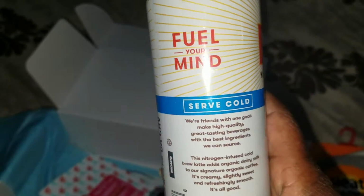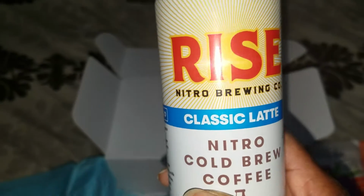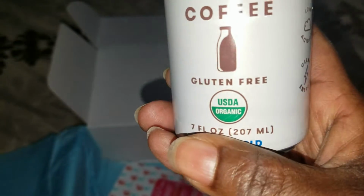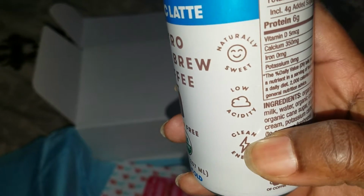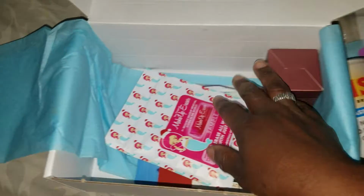Fuel your mind. Oh, fuel your mind. Oh, so the brand is Rise. It's a Nitro Brewing Company. This is classic latte. It's a Nitro cold brew coffee. Gluten-free. Serve it cold. 7 ounces. Guys, I can't wait for this pick-me-up. This is screaming Monday morning all over it. Oh, yeah. Can't wait.